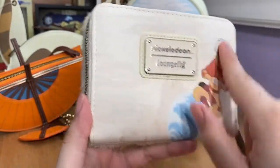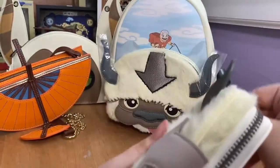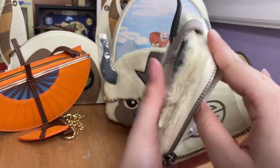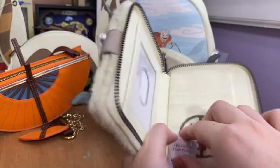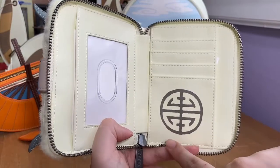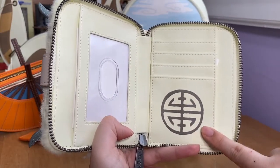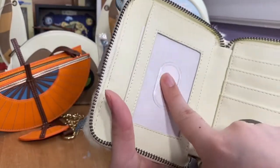And you can see this has a bunch of clouds. They're very similar to the art style of Avatar, and that's how we open it up. I got this way earlier than any of the rest of these, because I pre-ordered them through Cordy's Corner. On the inside we have the little symbol they use a lot in Avatar merchandising. We have a little card picture holder over here.